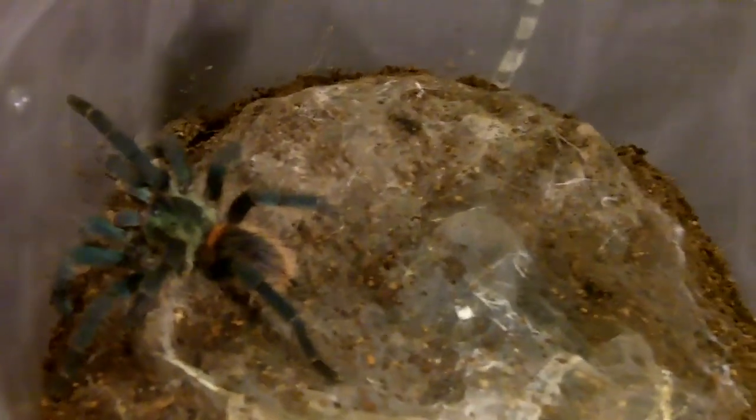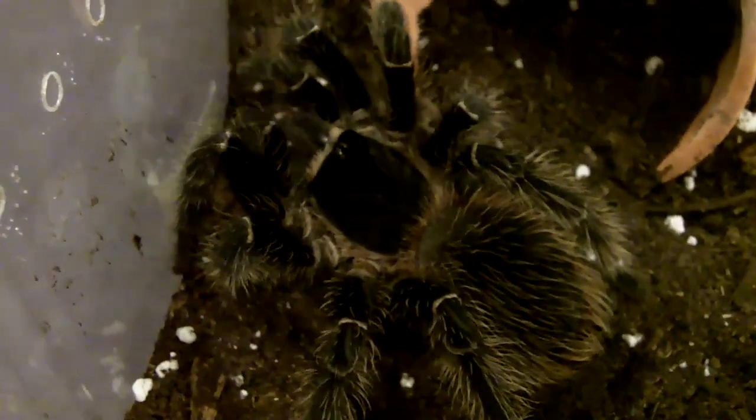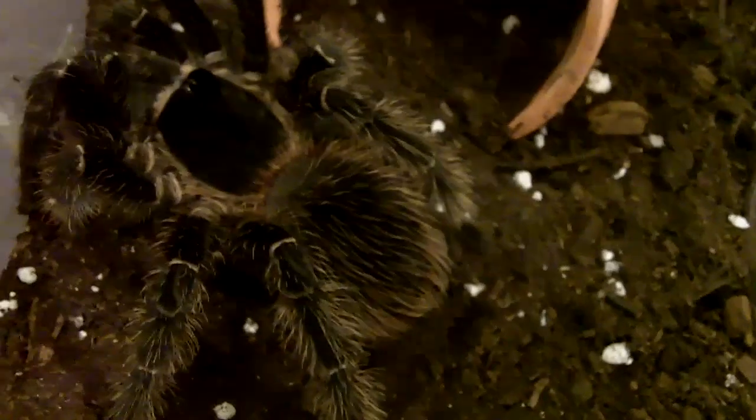Oh, darn it. Yeah, they are that quick, guys. Mini GBB. This one here is Daniela, my LP female. She was a half an inch sling back 4 years ago. Still growing like a weed. Here's Kalinka, Brachypelma verdezi female. This is called the Mexican rose gray.